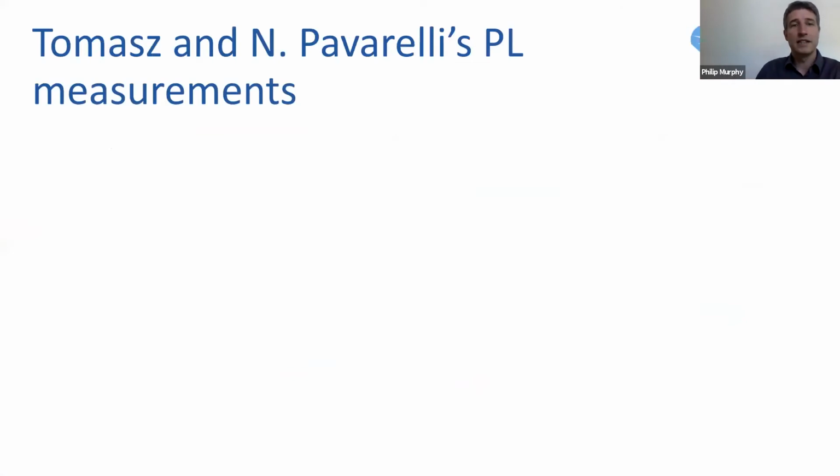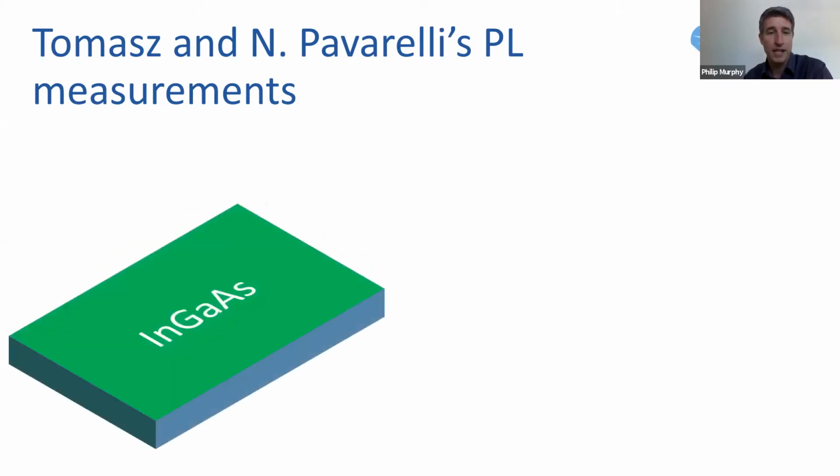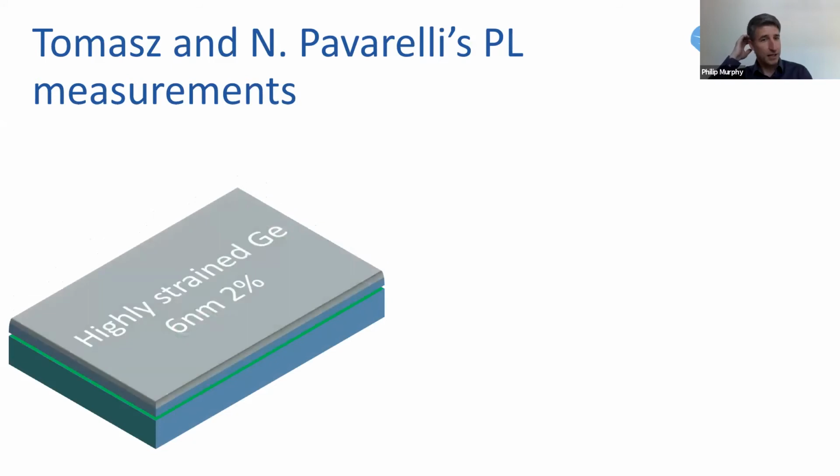When Thomas and Nicola were studying this material, I didn't know they had this sample. What Thomas brought from Stanford on the plane was a material that was grown on a substrate of indium gallium arsenide. Right at the same lattice constant of indium gallium arsenide, germanium was grown on top. So germanium ended up being strained at 2%, just the right thing you need.